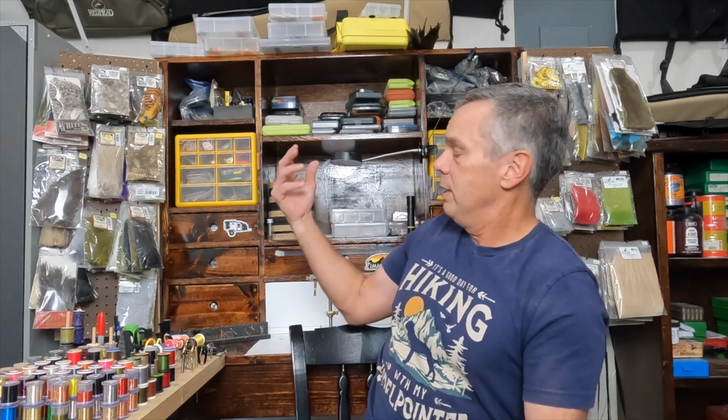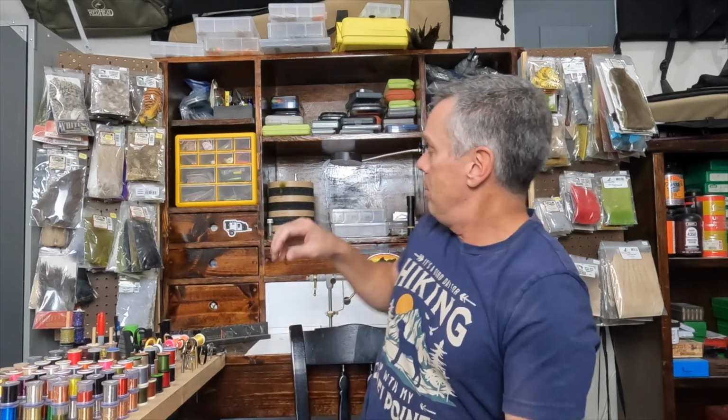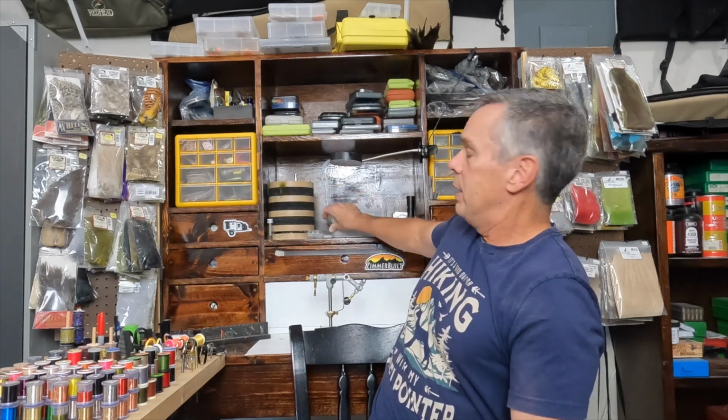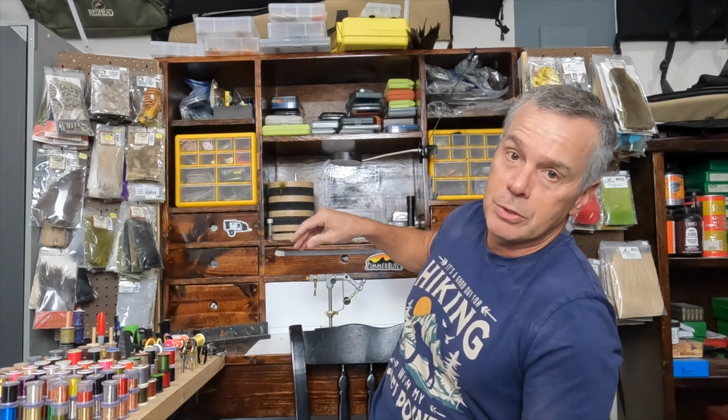So in the center console, I've got a variety of miscellaneous stuff. The main thing is the two compartmented boxes that I have, one for brass beads and one for tungsten beads, as well as some overflow dubbing. And I've got some leftover hook boxes that when I make gifts for people and give them flies, things like that, I use the empty hook boxes for those.